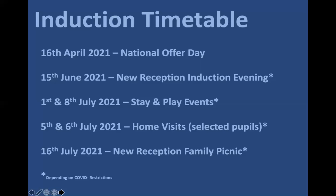On the 5th and 6th of July, that is where we've timetabled to do some home visits for selected pupils only. So on those dates, we will look if there are identified special educational needs or quite significant medical needs. It is those pupils and families that we will be visiting before the summer holidays. The remainder of the home visits are then carried out in the first 2 weeks of term in September.